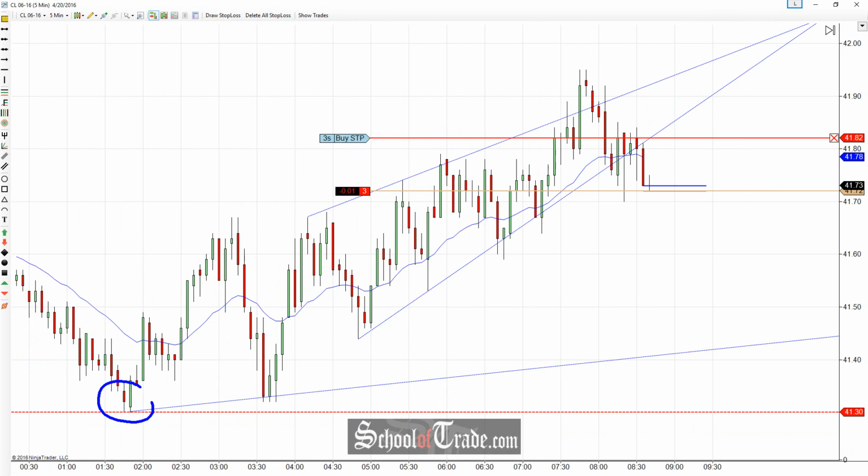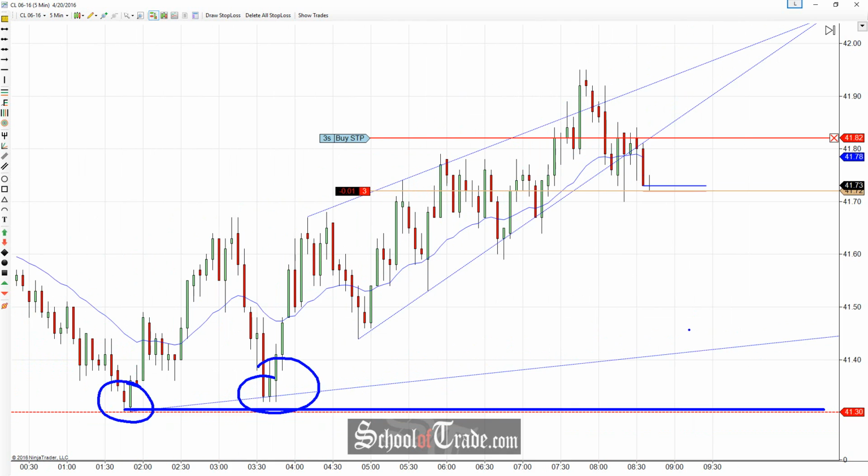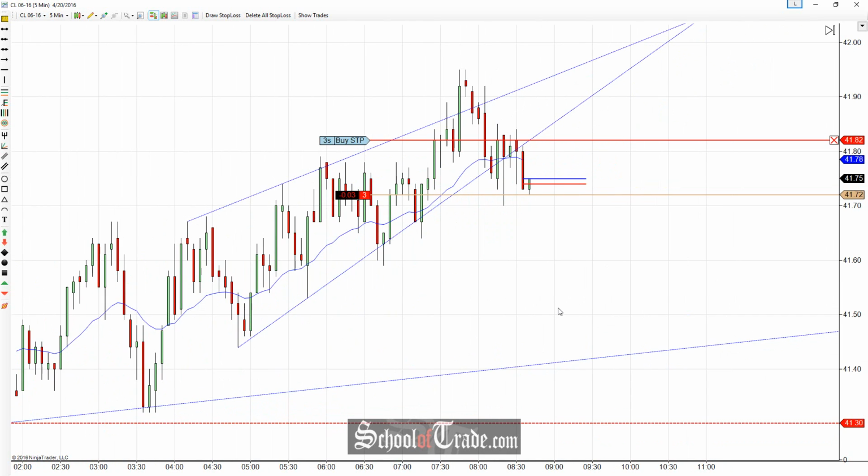Let me zoom back a little bit here. We had these first two lows down here, and we can see lining those up, that would be a logical area for the sellers to want to try to get to.